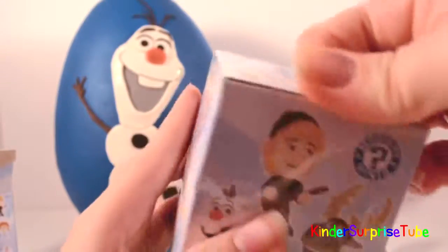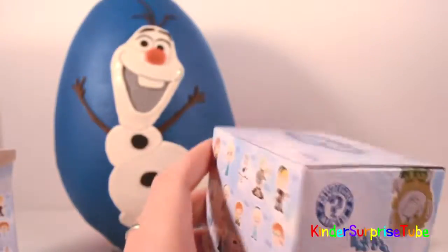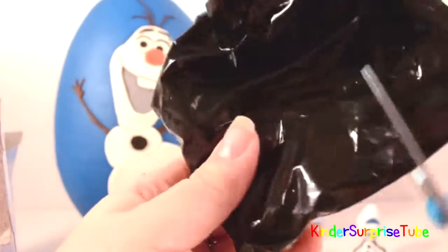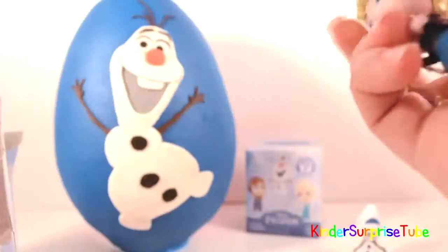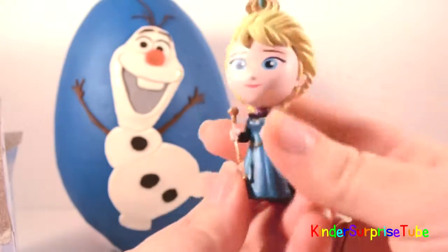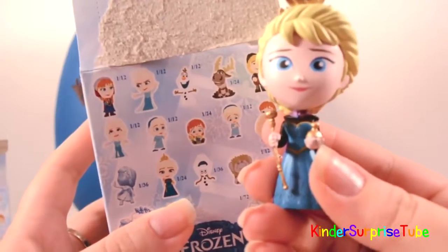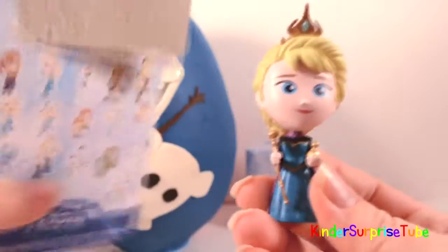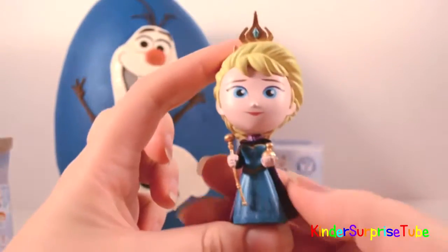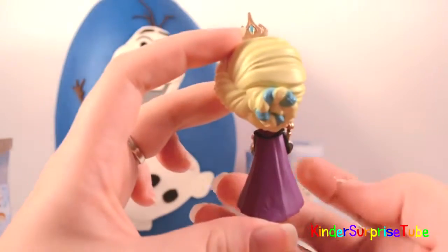Next box, and this one is 46 grams. And we got Queen Elsa. She's also rare, 1 in 24. This is Queen Elsa during her coronation.